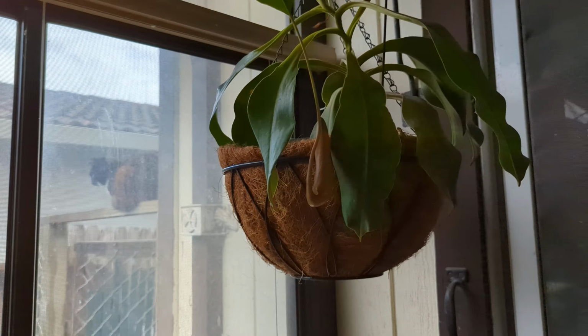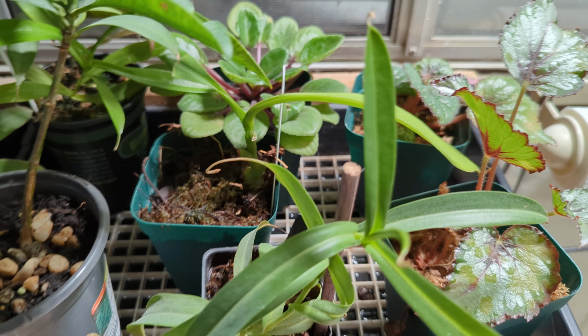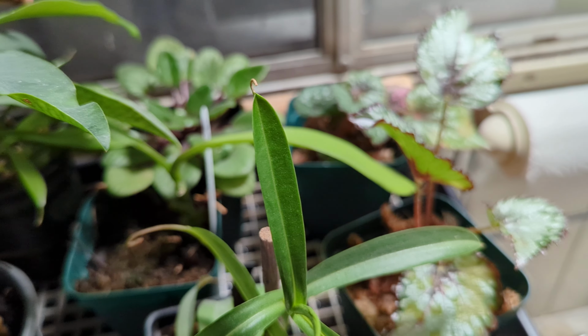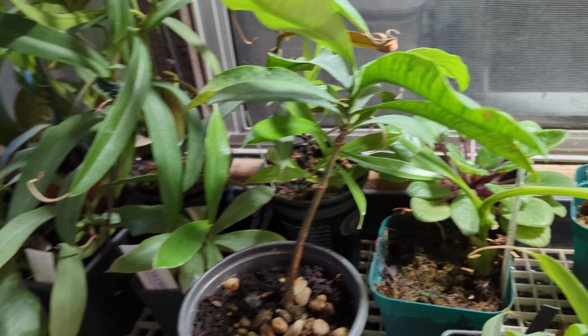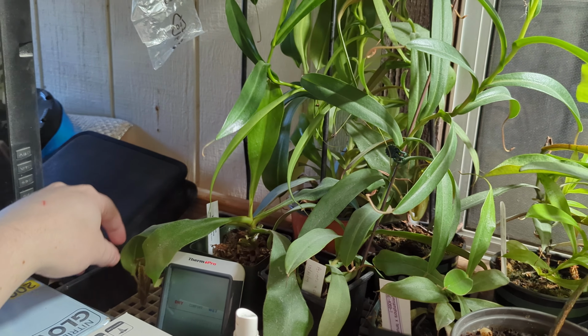Ignore my chaoticness. This is the purple mangosteen. Did push 2 leaves out in winter. Very, very slow to grow plant. The begonias are doing well. African violet, still around. The other Nepenthes are doing quite well.